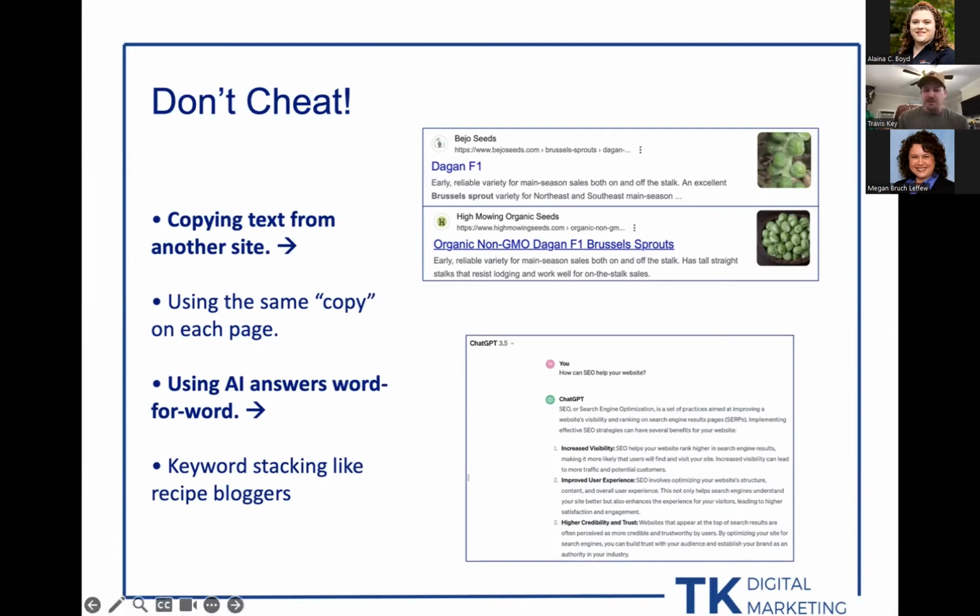So the recipe bloggers were really good at SEO back in the day. They knew how to do it. They would write these long, long stories about a recipe or ingredients in the recipe, stack all that text full of keywords, and it worked really well. Got them a lot of web traffic. I'm sure they made a lot of money off putting ads on their site. But eventually, Google kind of caught on to what they were doing, just all this text and stacking it with keywords.